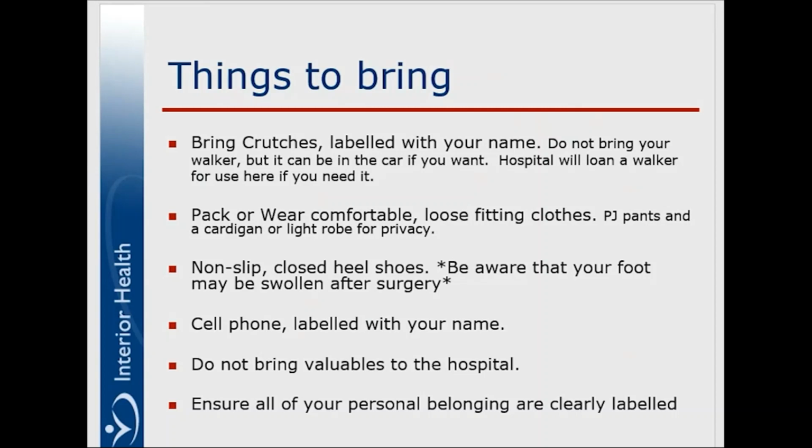Things to bring to the hospital. You won't be here for a really long time. You might only be here for a few hours, or you might be here for one night. So generally speaking, bring a toothbrush, bring a few basic toiletries.